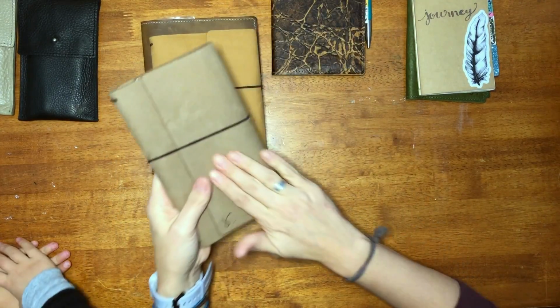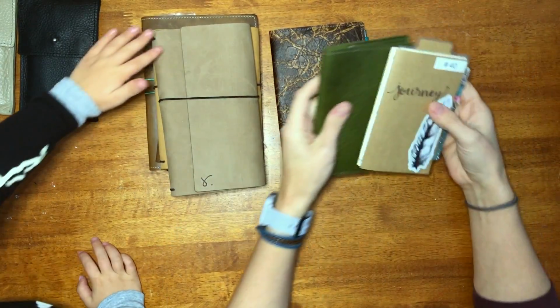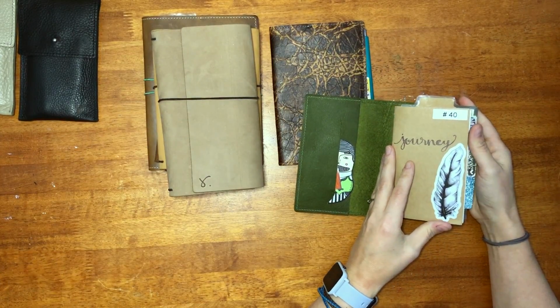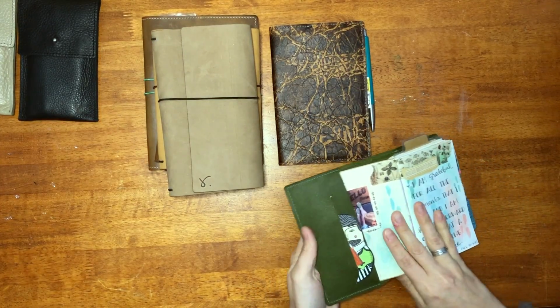Same with this. This is a nubuck leather. It feels so nice. The look of this is awesome, and who could pass up this green? Not me, when I love green. So I hope you guys enjoyed this little chat about all my Sojourners. It's all the notebooks I have, guys.